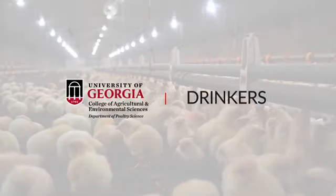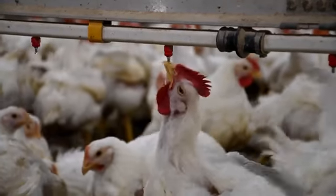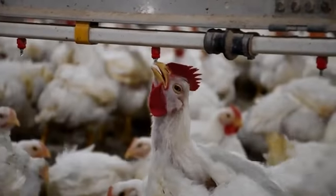Providing water to birds is just as important as feed, if not more important. They can actually go longer without feed than they can without water. When we bring the water into the house, we need to make sure that the birds have an ample volume of that. Just like we do with feed, we're going to provide unlimited access to that.